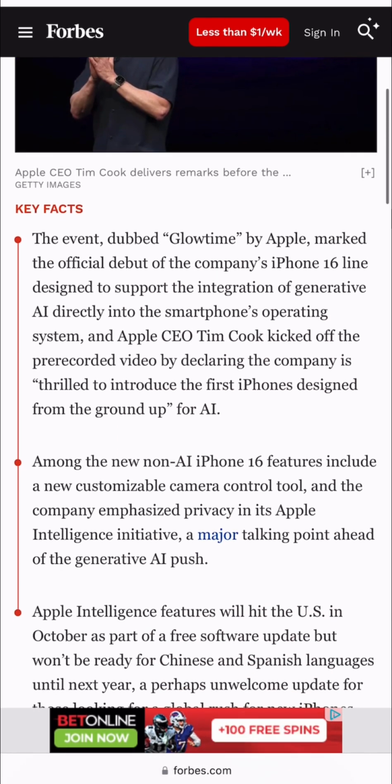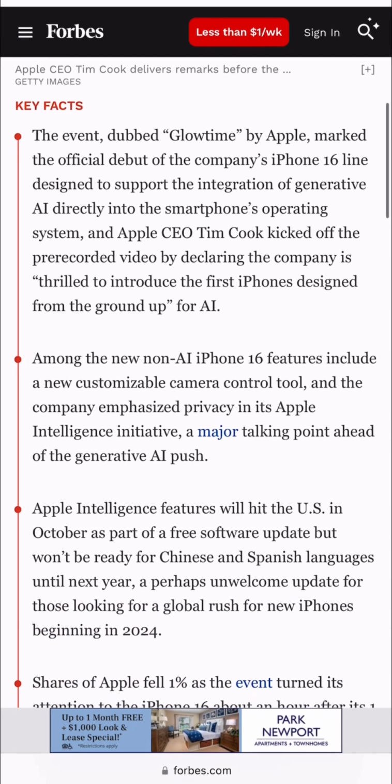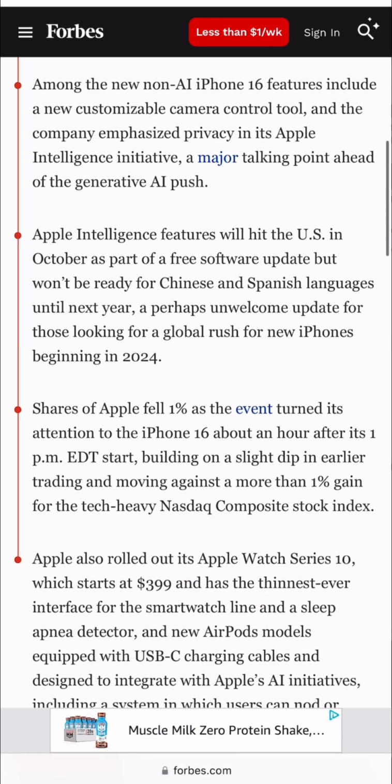The event, dubbed Glow Time by Apple, marked the official debut of the company's iPhone 16 line, designed to support the integration of generative AI directly into the smartphone's operating system. And Apple CEO Tim Cook kicked off the pre-recorded video by declaring the company is thrilled to introduce the first iPhones designed from the ground up for AI. Among the new non-AI iPhone 16 features include a new customizable camera control tool. The company emphasized privacy in its Apple Intelligence initiative, a major talking point ahead of the generative AI push.